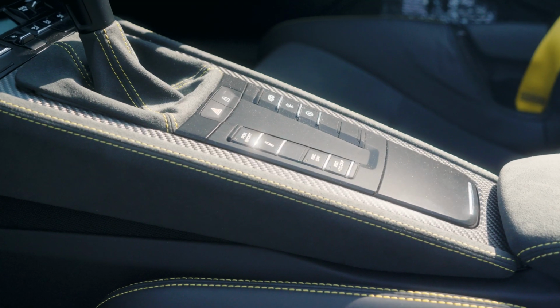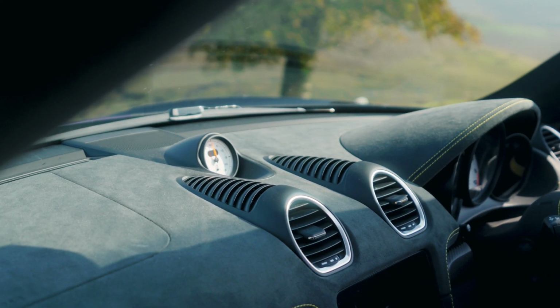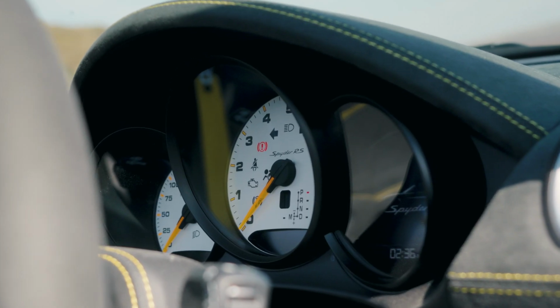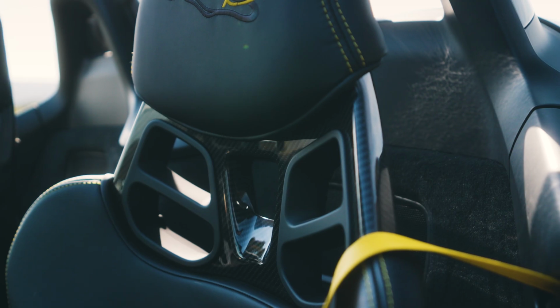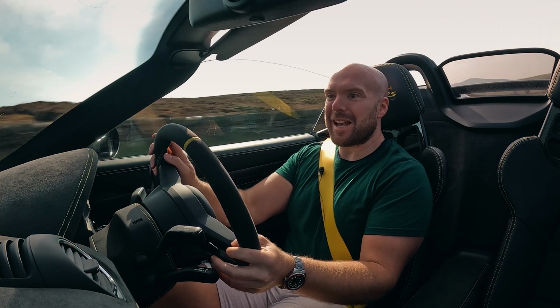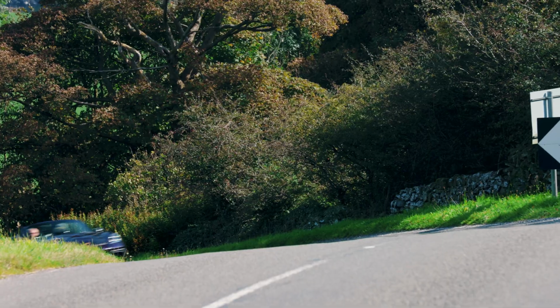It's nice that this will be the last of this old, if you will, Porsche interior, which is by today's standards quite basic. We've got an analog rev counter, buttons down here, but there's not a great deal to change really. You've not got to go into settings. If I want to turn the exhaust off, I just push that.